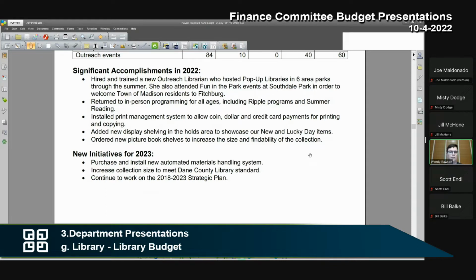We did a couple of smaller building projects. We added display shelving in the holds area to highlight our new and lucky day items and to give our holds a little bit more space. And then we have ordered new picture book shelves. We are looking to increase the size of the picture book collection and to make that easier for patrons to find, easier for us to get back on the shelf quicker.